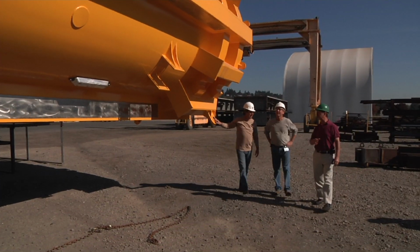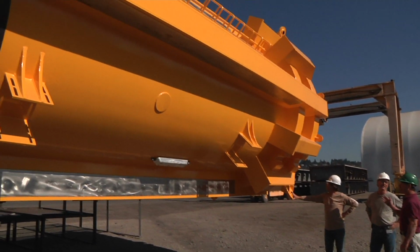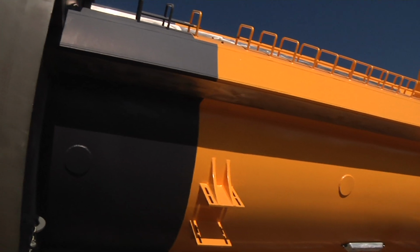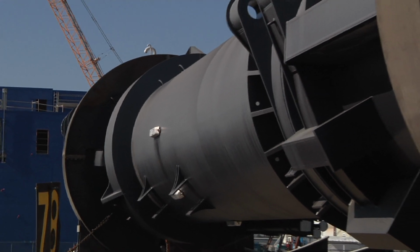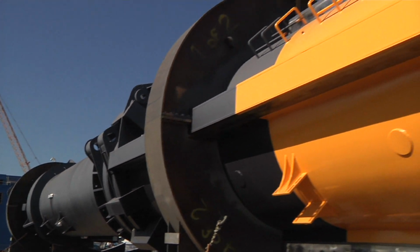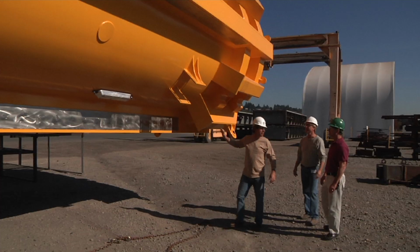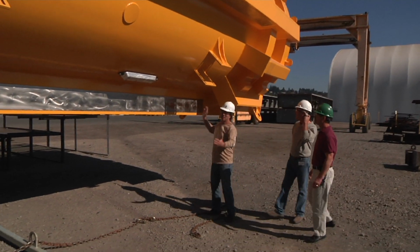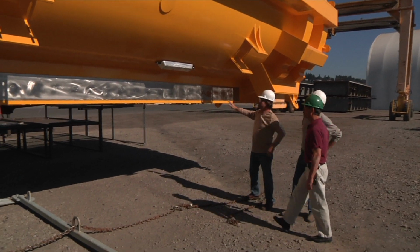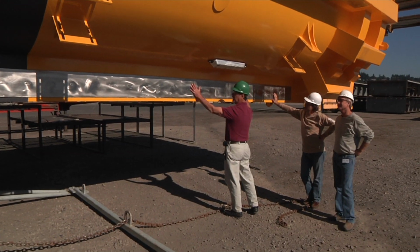This is a spar section. It has all the electronics in it, all the conversion to convert the linear motion into electrical power. It's 103 feet long, and it weighs over 80 tons. So when the whole thing's put together, what's the entire weight? It's going to be about 280 tons. These are the slides where, what we've just seen, this is where it moves up and down. Right? The float will travel, and it's got slide plates that will ride on this stainless steel surface.